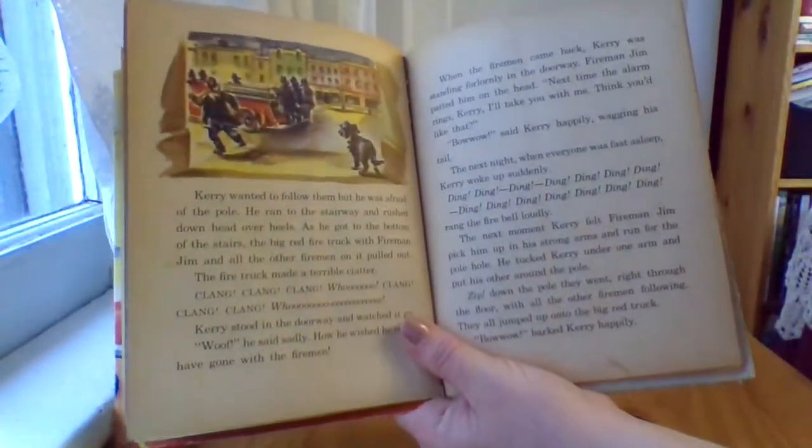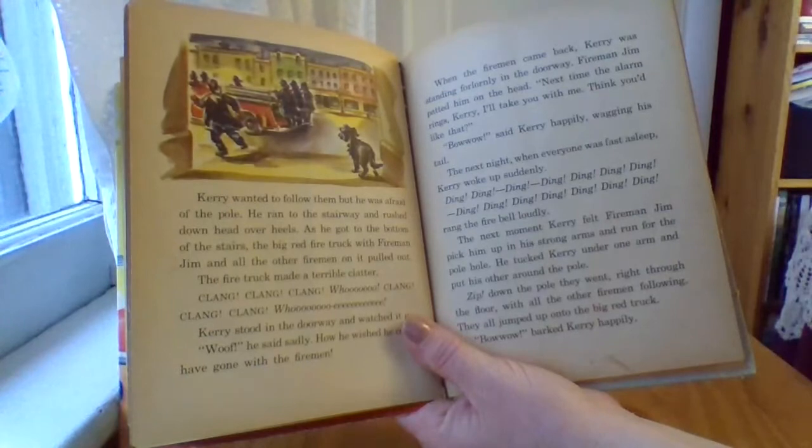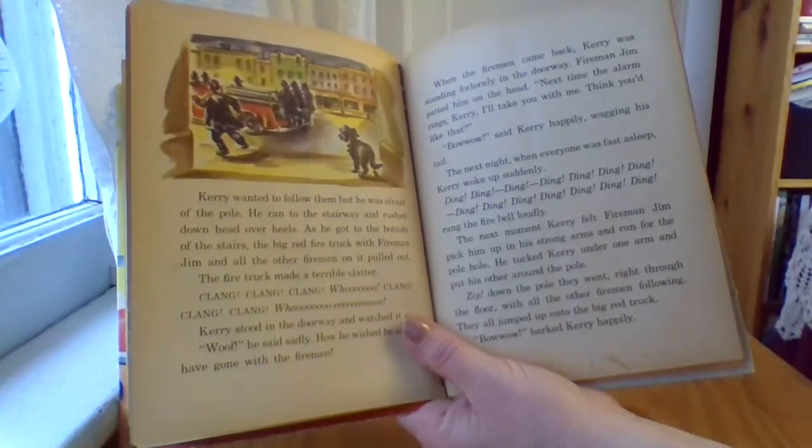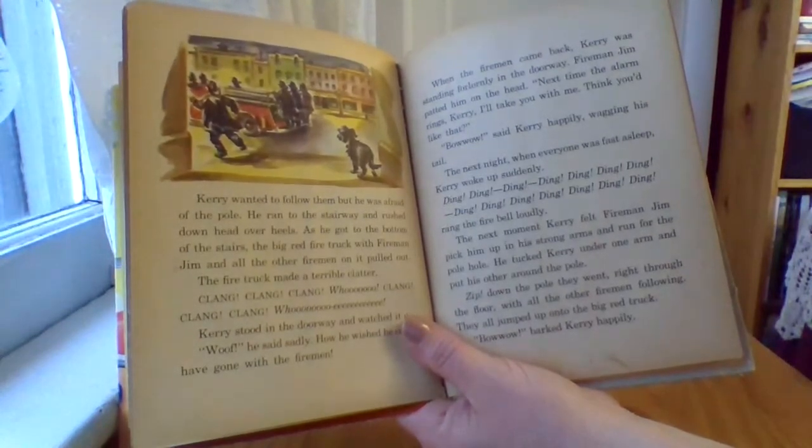Carrie wanted to follow them, but he was afraid of the pole. He ran down the stairway and rushed down head over heels. As he got to the bottom of the stairs, the big red fire truck with Fireman Jim and the other firemen on it pulled out. The fire truck made a terrible clatter.